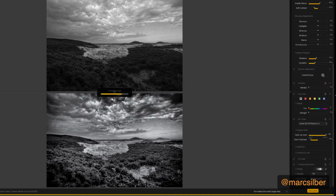And while that's applying, Nate had a question. Are you going to be sharpening photos? So what are your thoughts on that? Yeah, I haven't done any sharpening, and that could certainly be done, and that should be done in Lightroom.